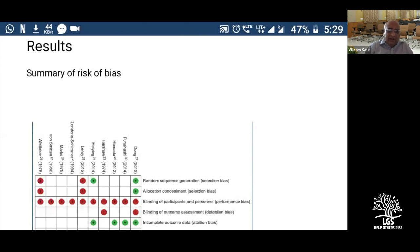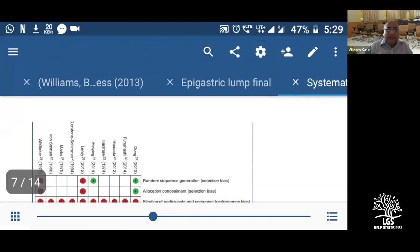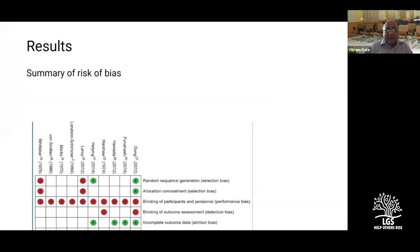So all that is dependent upon the risk of bias. Bias means what? Basically, if random sequence generation is done properly, then they will give a green sign. If it is not done properly, they will put a negative. Allocation concealment, if it has been done properly, then they'll put a green plus. So that is how the assessment is done.